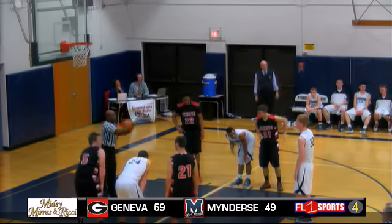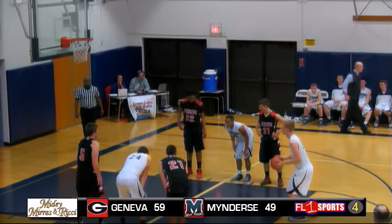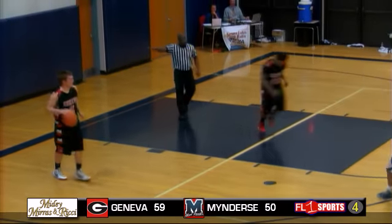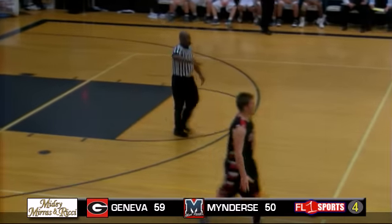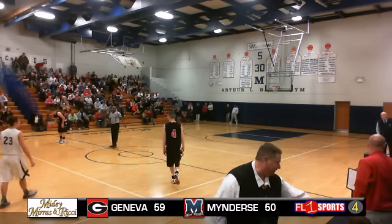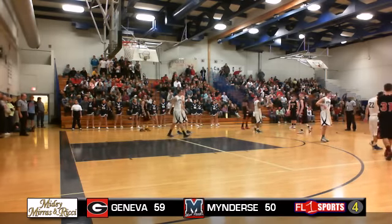And Mynderse hasn't exactly lit up from the free throw line either. No, they left some points there also. So neither team put on a free throw exhibition here tonight. Mynderse was 3 of 9, now 5 of 11. We at least start to get into the range of respectability. Yeah, and approach 50%. That's right. Well, I think Mynderse might just call the dogs off, right? Yep. It's a 9-point game, a 3-possession game, but a decisive win on the road for the Geneva Panthers.